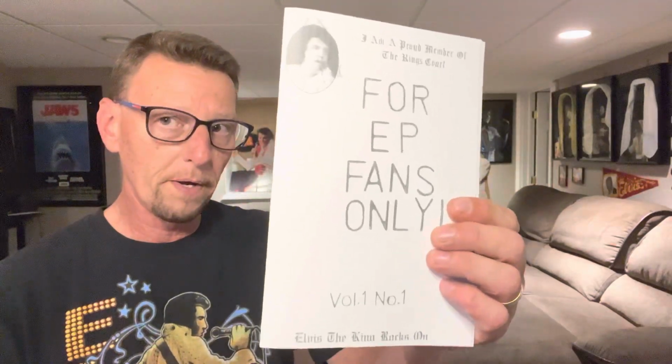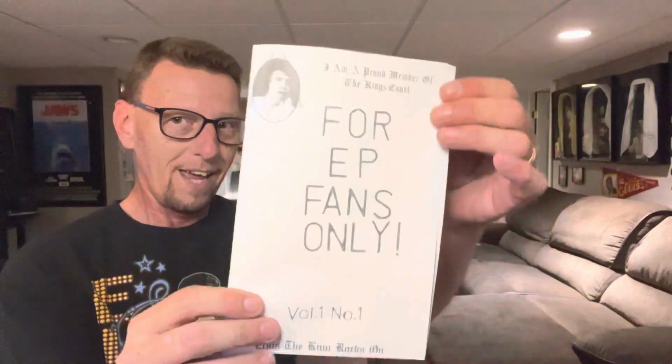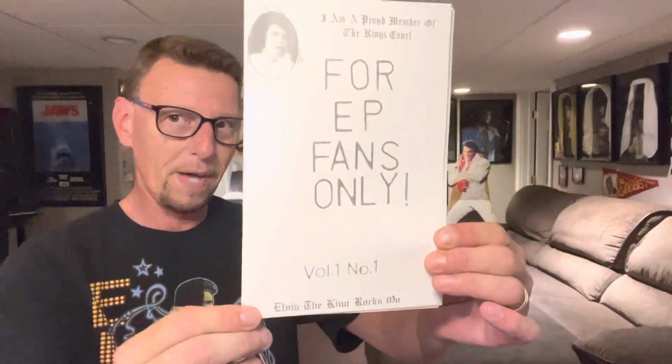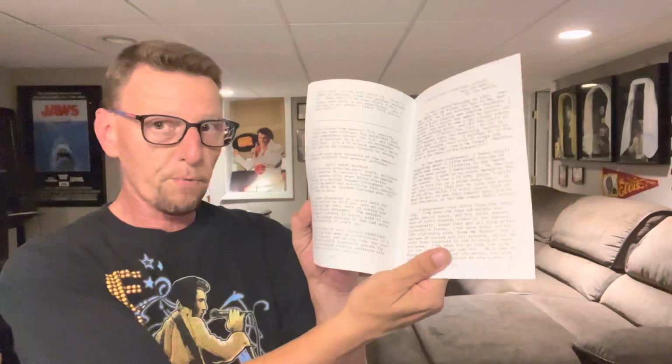When you look at the original volume 1, number 1 of the fan club newsletter, the cover is extremely faded. I did include a reprint of the cover, but you can barely see the writing on there, and it's stained. However, the back cover came out much better. It was darker, so an original copy of that came out. So my mother created a new cover for the reprints, done on official King's Court stationery from back in the day. But this is volume 1, number 1, and again, this is a reprint of the original.